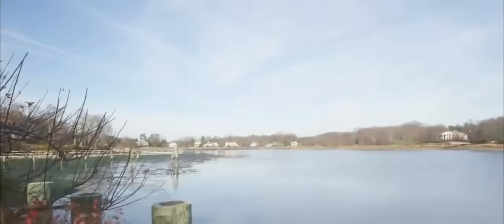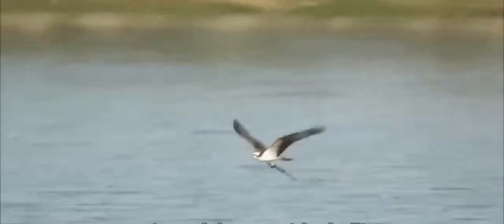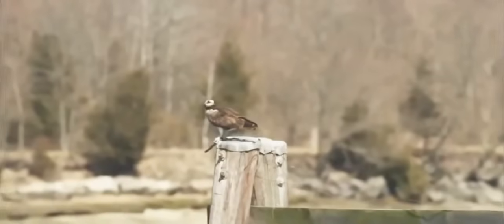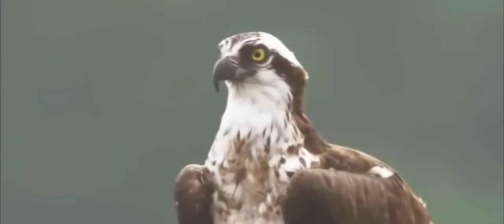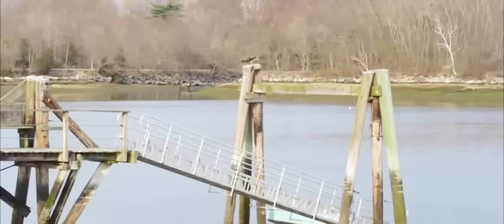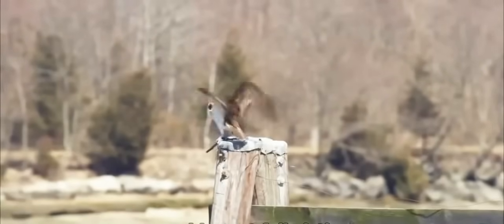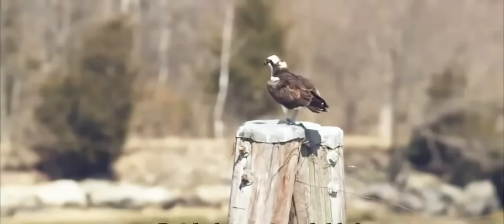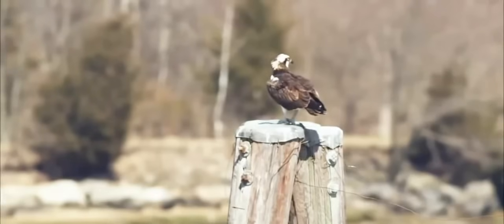An osprey has just arrived home for the nesting season to a secluded cove on the Connecticut coast. He's flown some 3,000 miles all the way from South America to reclaim a nest he built here 4 years ago. We can only imagine his surprise to find it completely gone. Like many homes along the shores of the Northeast, his nest fell victim to an October superstorm. But he's one tough bird, determined to rebuild.